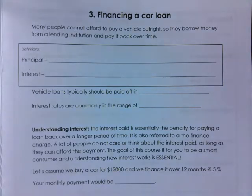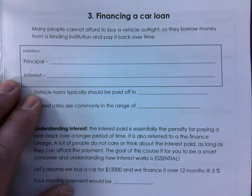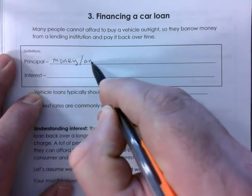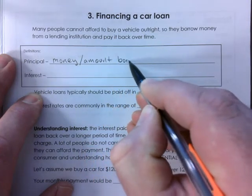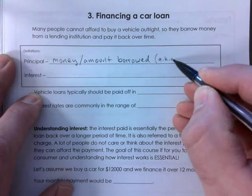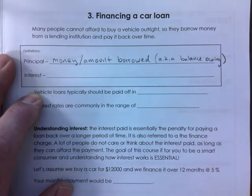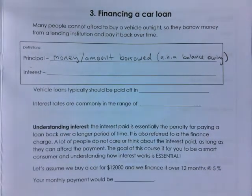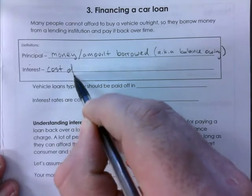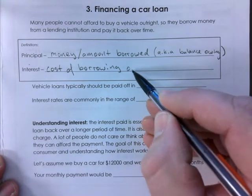And here you have to fill in a few things. Okay, so the principal is usually the money or amount borrowed. Sometimes it's also known as balance owing. Notice that it's capital P here. Then there's interest. It's the cost of borrowing or finance charge.